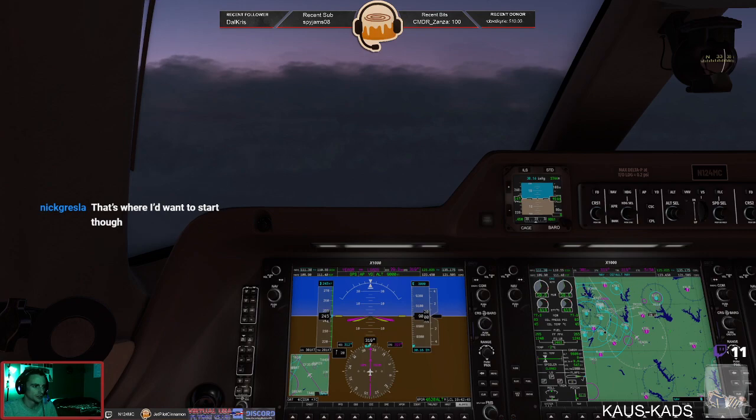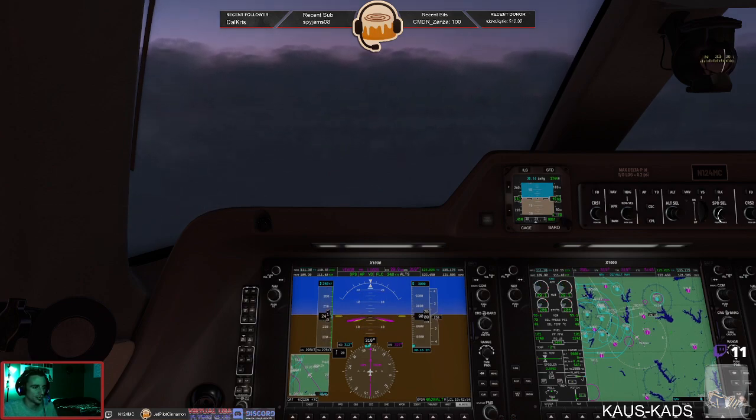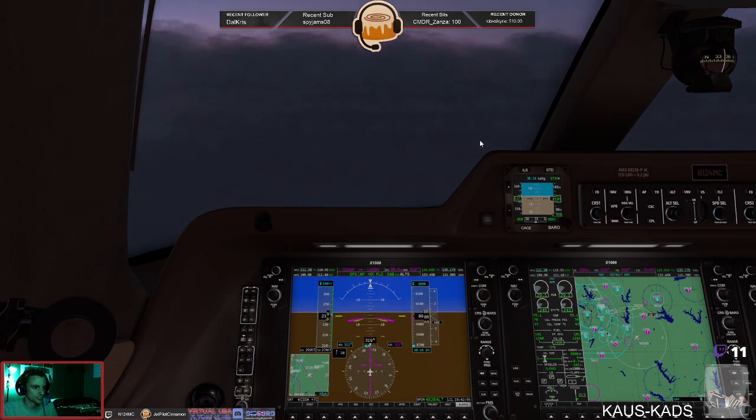Roger. I wonder what the flight level change is going to do in the descent. Let's find out. If I pull it back to idle and go 240 knots, is the flight level change going to give me a decent descent?